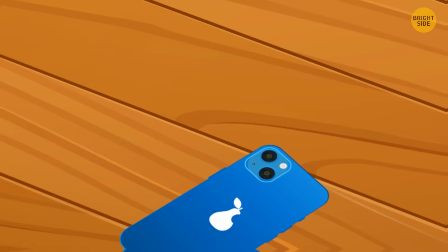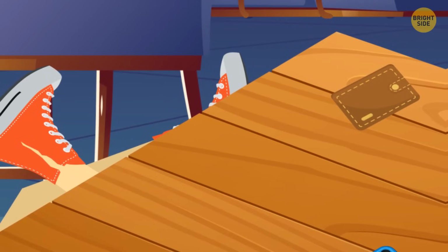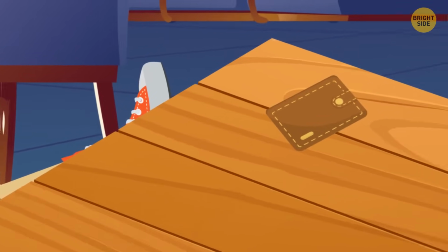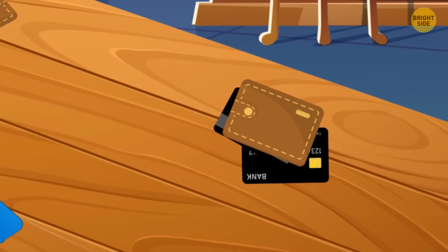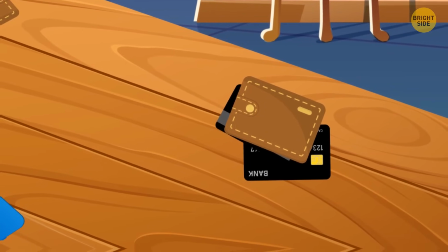The first person has a fake iPhone, so they can't be it. Then the one next to them has ripped shoes, which means she can't afford new ones. The third friend has an empty wallet. She's probably going to ask some friend to pay her part of the bill. And the fourth one has multiple black credit cards, which means they're the richest.